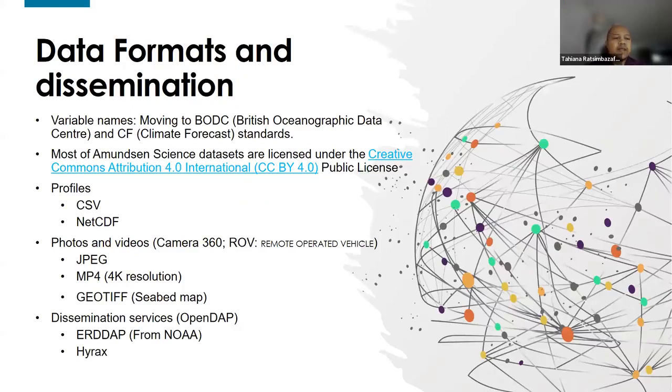Talking about data formats and dissemination, the variable names in the data are proprietary, and we picked the British Oceanographic Data Center standard to be applied to these variable names. We use Creative Commons Attribution as a public license for the data. For the photo and video, we use JPEG, MP4, GeoTIFF for the map of the seabed, and OpenDAP as a dissemination service.